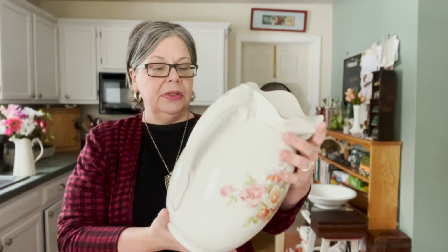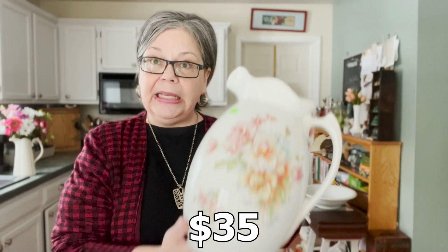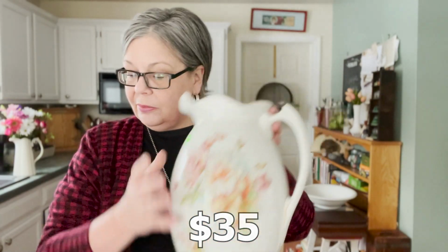And it is marked on the bottom. It's marked Stoke-on-Trent, Staffordshire. So it's an English pitcher with this beautiful transferware rose pattern, and I will price it at about $35 in my antique booth, and I think it will sell.